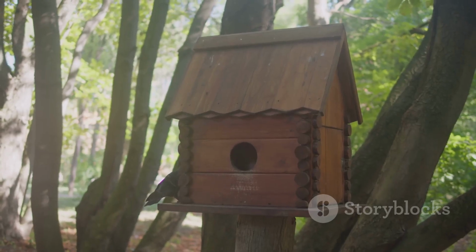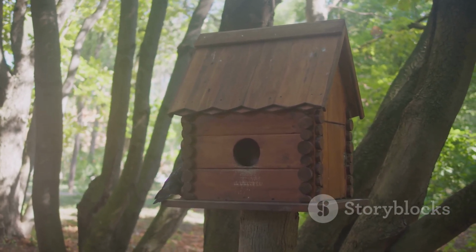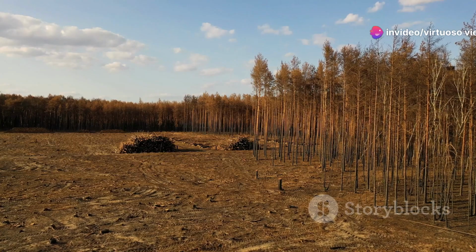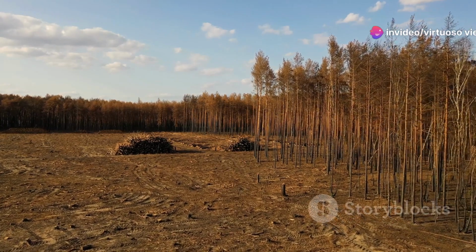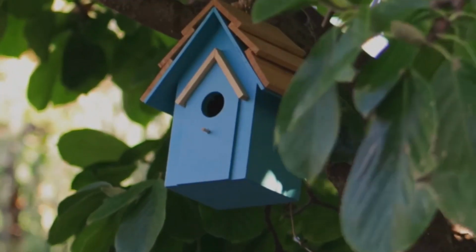But these amazing creatures face a significant challenge: finding safe places to live. Natural habitats are disappearing at an alarming rate. Forests shrink, leaving fewer trees for nesting and sheltering. Bird caves offer a practical and effective solution to this problem.